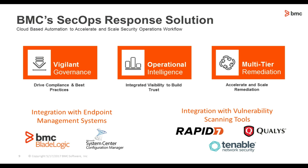One of the things that is key to the BMC solution is that we do focus on the action. To us, opening the ticket is really the beginning of the story. It's not the end. So that is why we felt strongly about the integration that we have to these endpoint management systems, like obviously the BladeLogic portfolio, so server automation and network automation, and then also Microsoft SCCM.